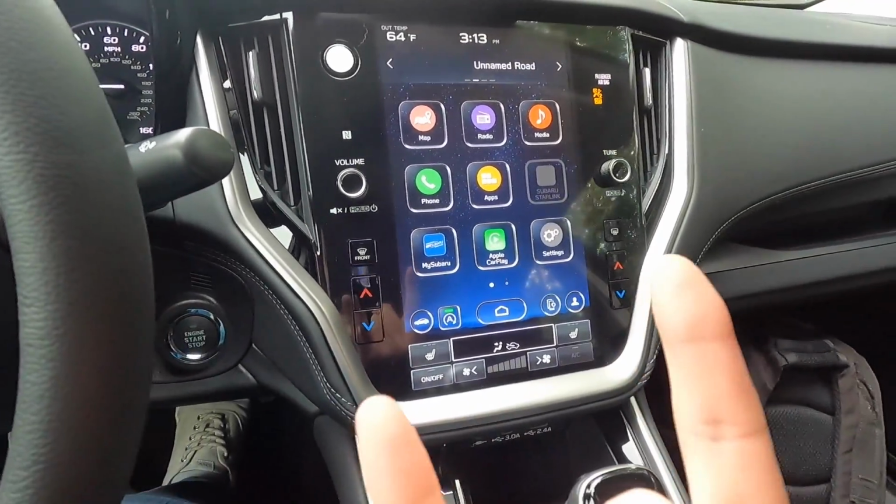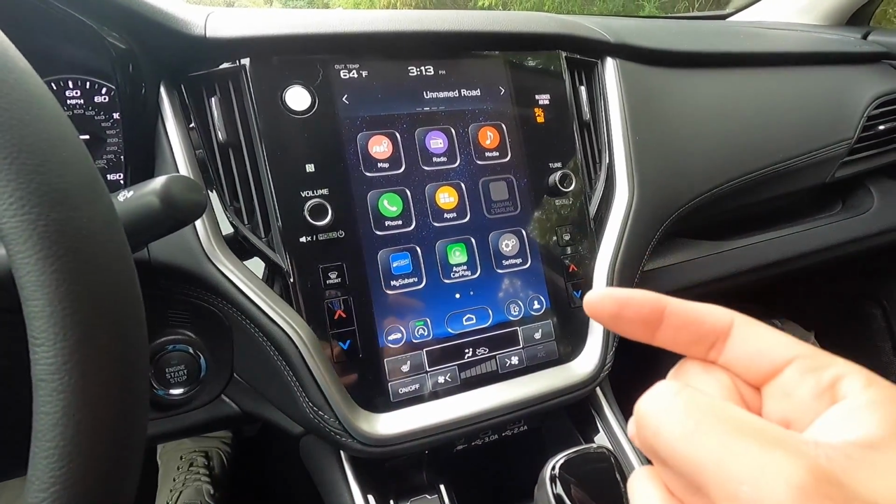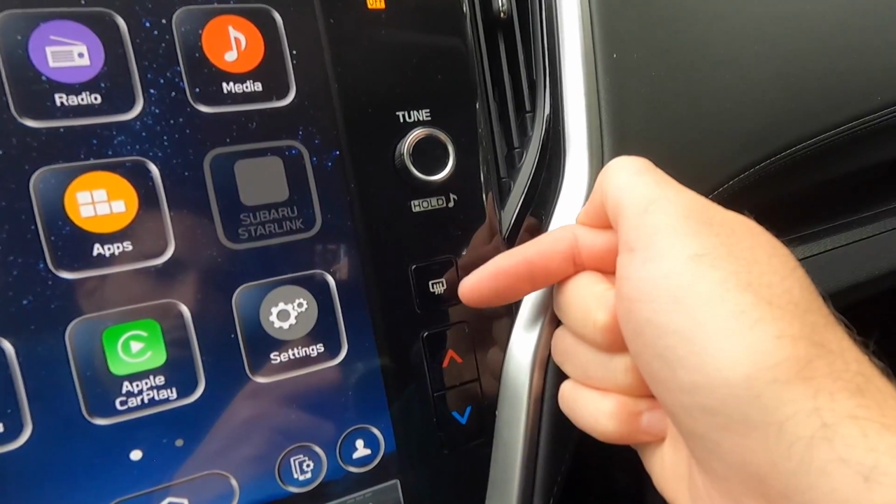Dual zone climate does come standard with the Premium. So those are your driver temperature controls. Here are your passenger temperature controls. That is to turn your rear window defroster on or off.